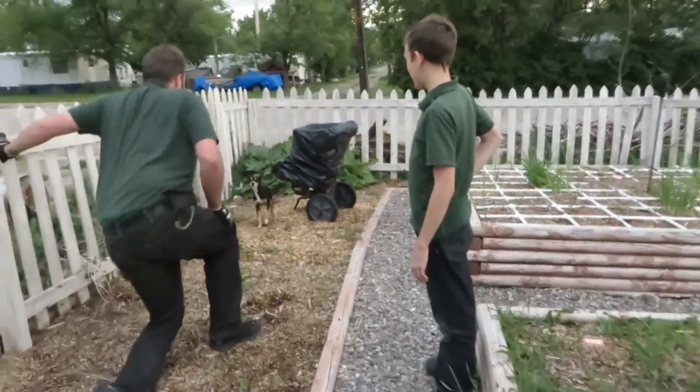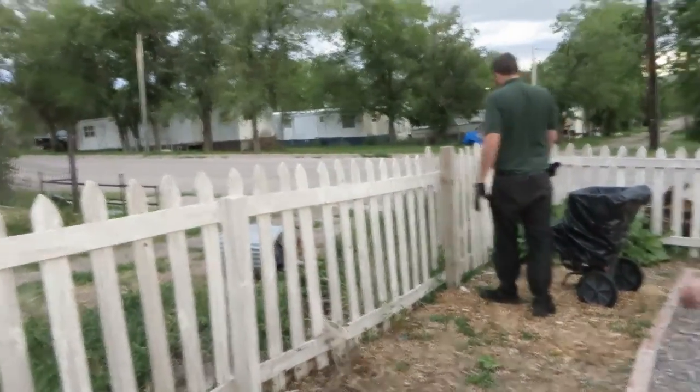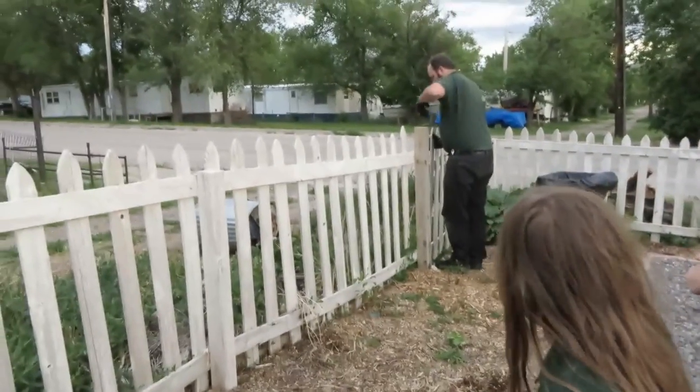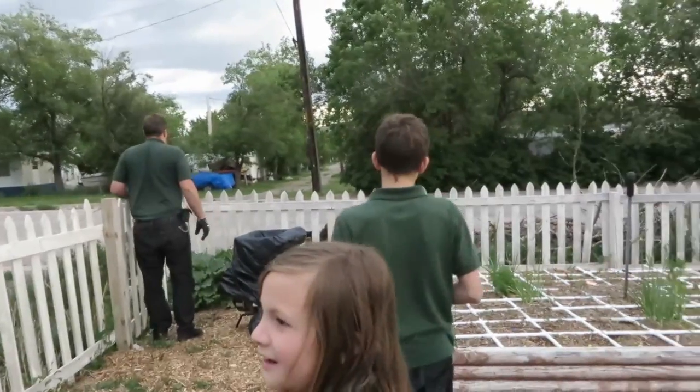I think he's the one that, watch out for those pumpkins right in front of you. Maybe he's the one that's been doing it. Because he can fit right through the fence. Get out of here.